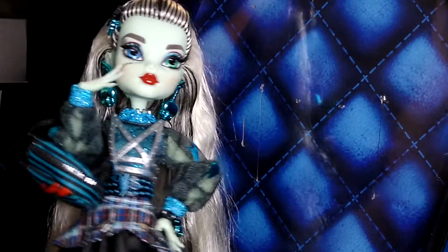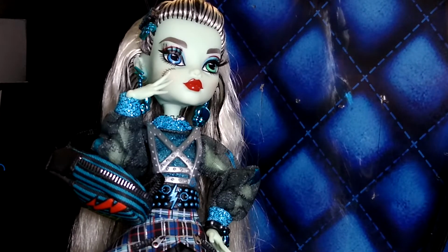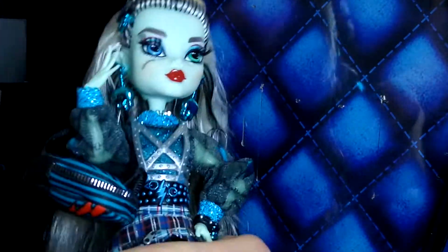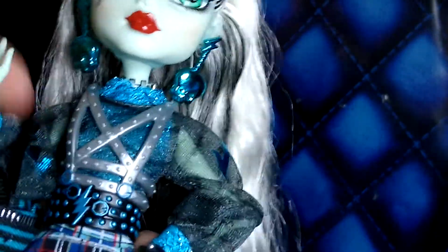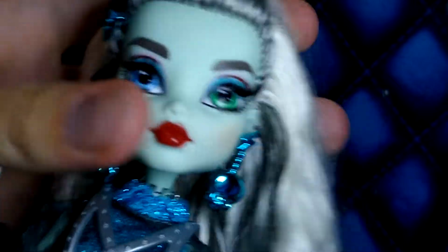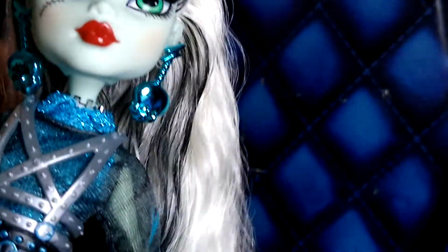Alrighty, so Frankie was the first character to release from the Haunt Couture collection. For me, they were the last character that I got just because I missed out on them, but my mom was able to get them for me and did not tell me about it for months. She saved it as a surprise for my birthday. Frankie, honestly, they were my favorite Haunt Couture design when they were first revealed, like all of the dolls, but I think they're actually my second favorite now that we've seen all five. My first favorite is still Clawdeen, but I love Frankie and I'm so happy to have them in my collection.